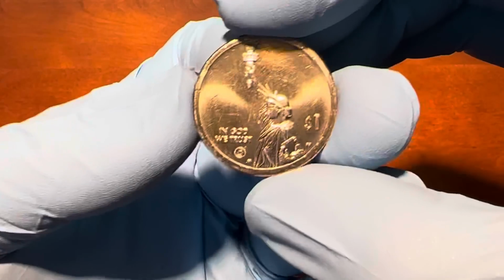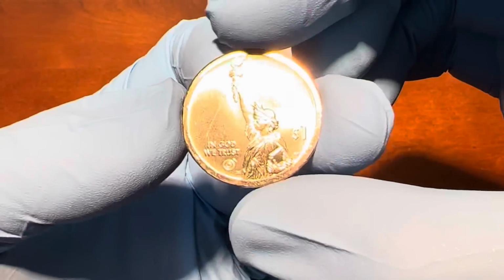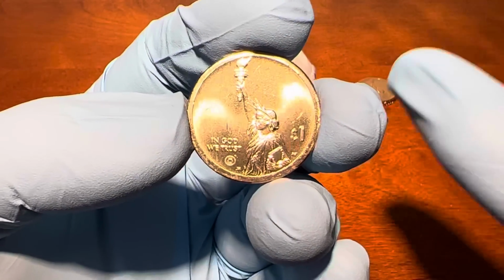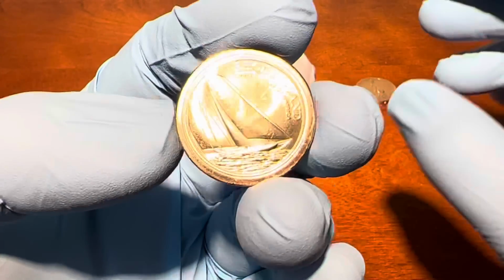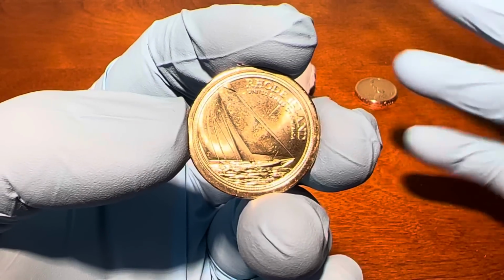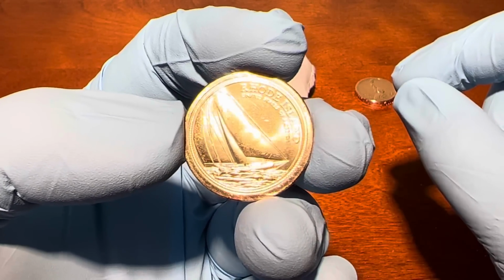So here's the next one, with another pretty heavy, deep scratch. And that's the big reason why we do these kinds of videos. You guys are interested in the quality in which these were produced. Keep in mind, they rough handled these. I don't know if you guys have seen videos from the U.S. Mint of how they treat these business strike coins.